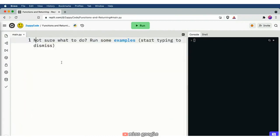Now, this is going to be our last video talking about functions, and it's because I have one last concept to teach you, and that's about returning information. So with functions, we can pass in information via parameters, but we can also pass out information with returning that information. So let's go ahead and create an example where we have a function that's going to double a number.